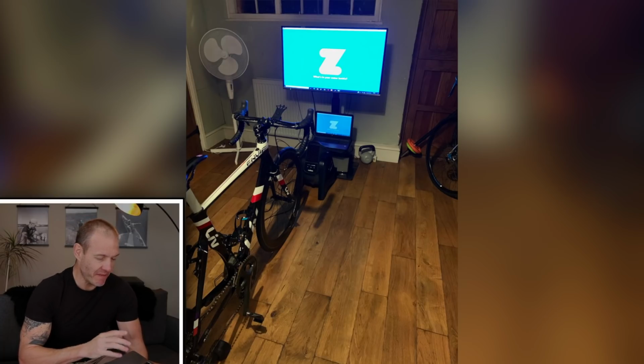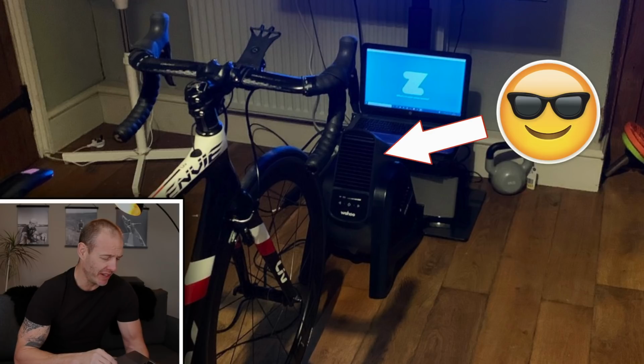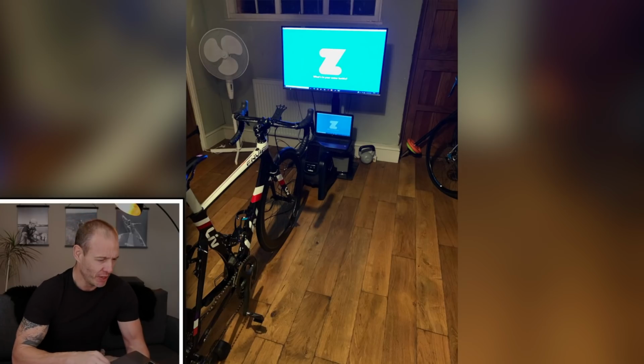She's got herself the official Wahoo Headwind fan unit. That is £200 of smart cooling right there. It increases or decreases the amount of air being blown at you dependent upon your heart rate or the speed you are going at. I like that a lot. In fact, I want one. Is it worth £200? I don't know, but I really want one.